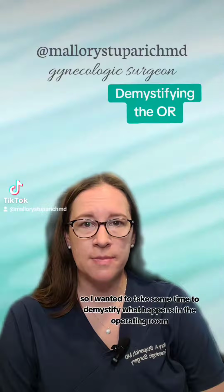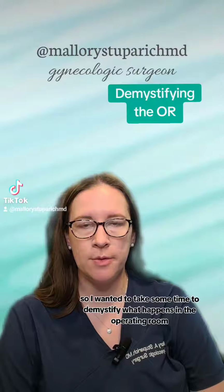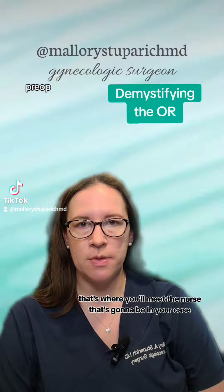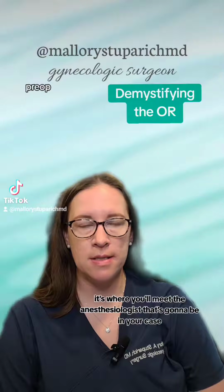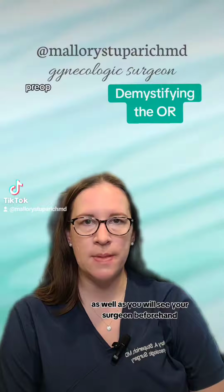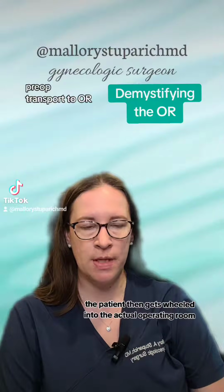Okay, so I wanted to take some time to demystify what happens in the operating room. In general, most patients will be asked to show up and they'll be taken to a preoperative area. That's where you'll meet the nurse that's going to be in your case, where you'll meet the anesthesiologist that's going to be in your case, as well as you will see your surgeon beforehand. The patient then gets wheeled into the actual operating room.